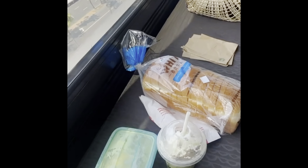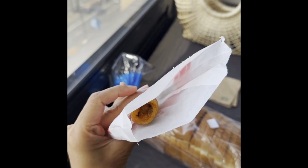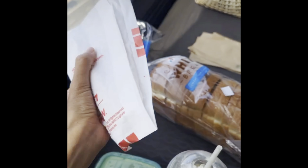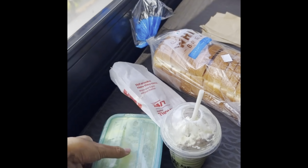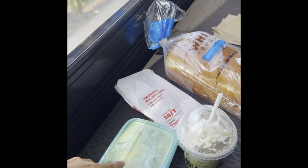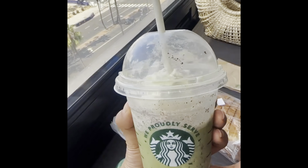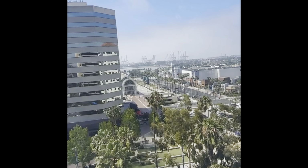That's for breakfast. So we bought this, parang tacos roll sa 7-Eleven and sliced bread. Since ito nga, gumawa ko ng egg sandwich spread, whatever. And our matcha java chips with this nice view.